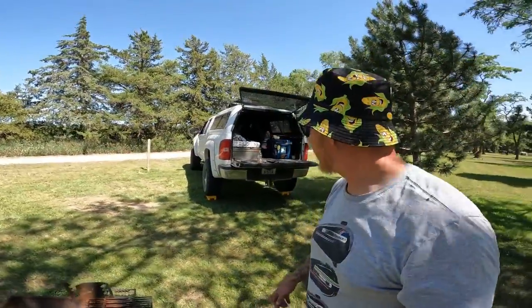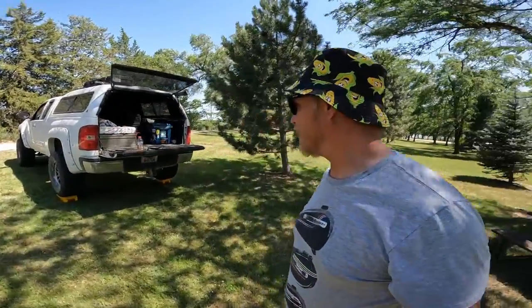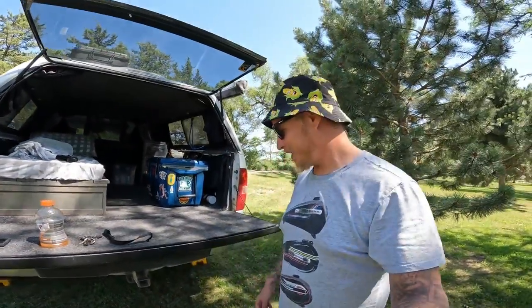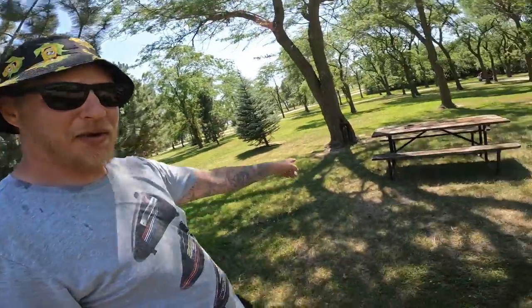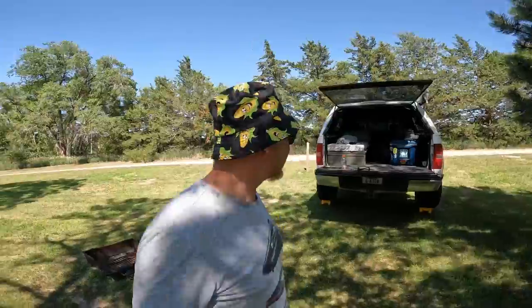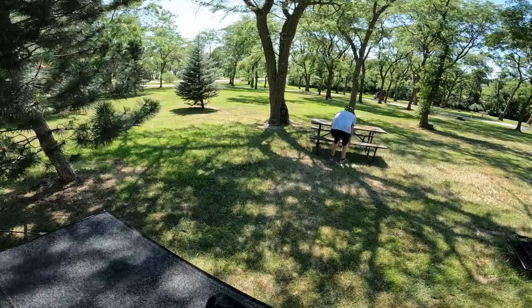Well, that definitely helped. It is way more level now, but my issue is now that tailgate's at my belly button, so I'm gonna have to jump to get in here. I don't have a step, actually. I think I might just grab this picnic table and stick it up over here so I can step on one side of the table to get up. That's probably the best move.